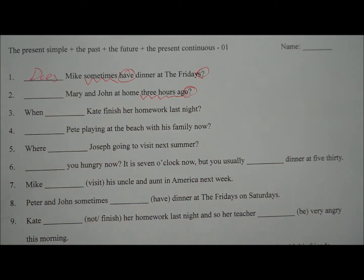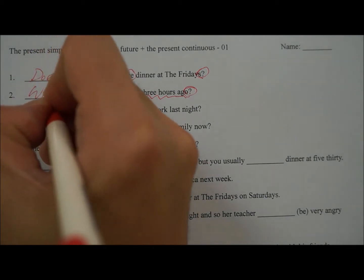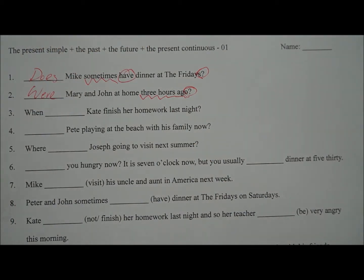Can't find any action verbs. There are no action verbs in the sentence. So we have to use a be verb to help the sentence. And the past tense be verb that goes with Mary and John is were. So we say, were Mary and John at home 3 hours ago?